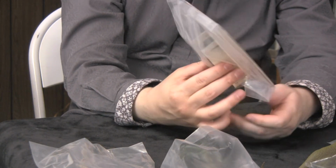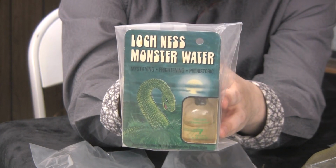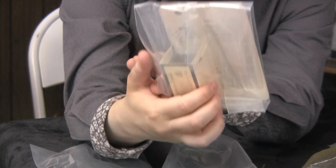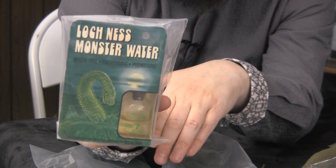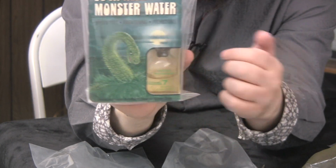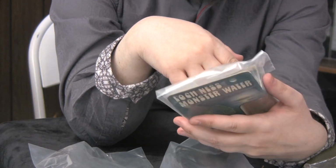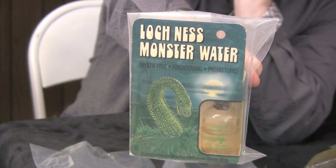So here's something Loch Ness related that is very, very important to me. Oh dear, it's evaporating. Well, this is Loch Ness Monster Water. This was bottled in the 1970s, and it contains water from Loch Ness. You see the back there. Certificate of authentication. It has like the little story of how they bottled it. Mystifying, frightening, prehistoric. You can see it has a picture of Nessie coming up out of the lake.